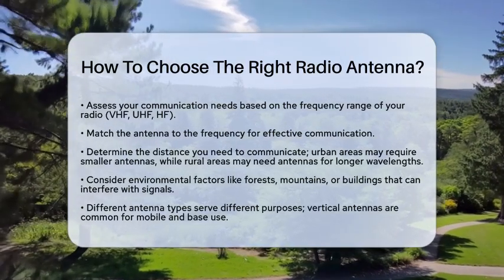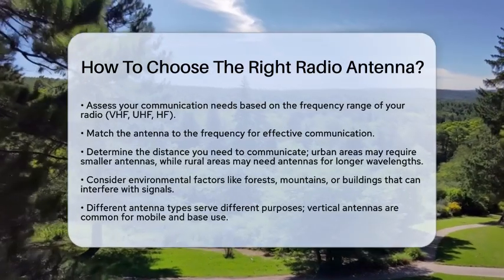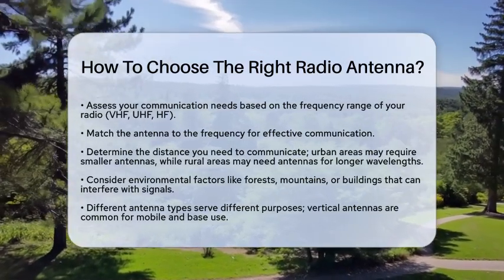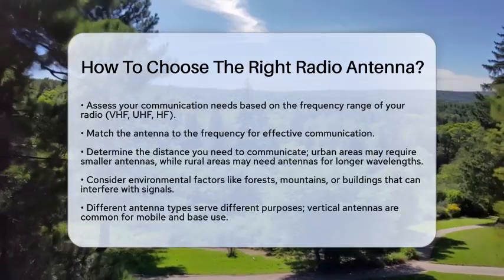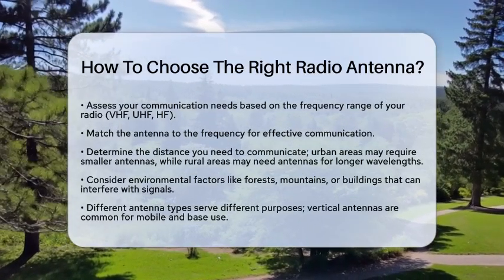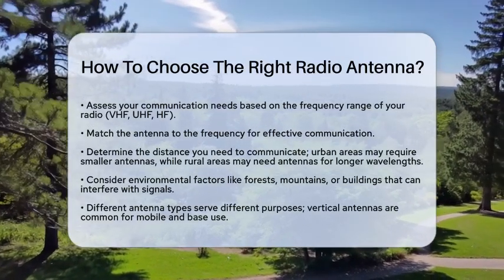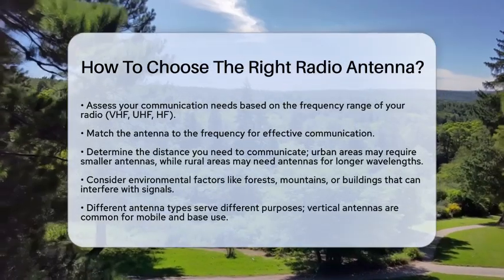Next, consider how far you need to communicate. If you are in an urban area, a smaller antenna tuned for very high frequency or ultra high frequency may work well. However, if you find yourself in a rural or wilderness area, an antenna designed for high frequency or longer wavelengths is a better choice.